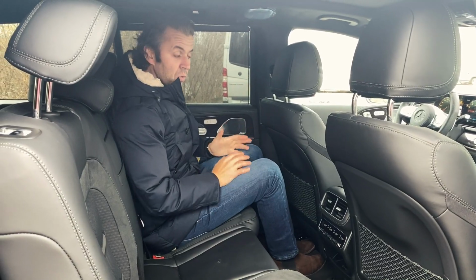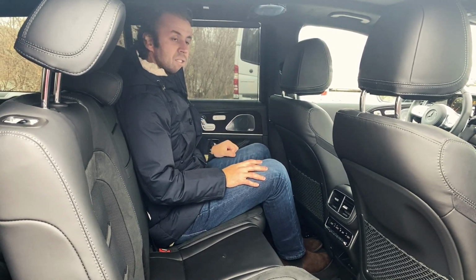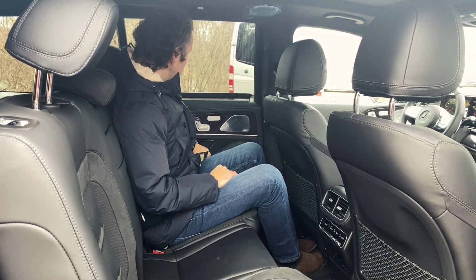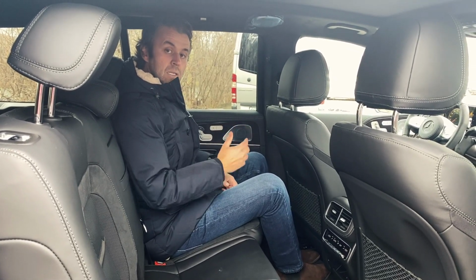In the 2nd row, you have quite a lot of features. So for example, we have an automatic sunshade. So you have a button in here, and it basically lowers. So you don't have to do it manually. Why would you? On top of that, we have heated seats in the 2nd row.